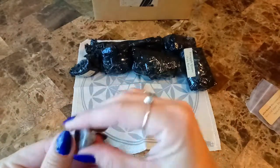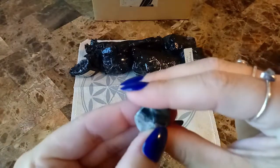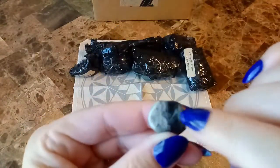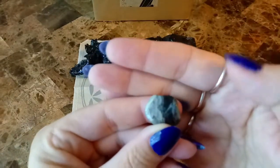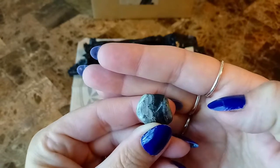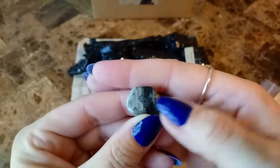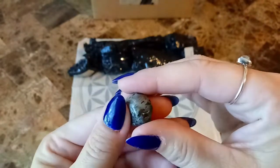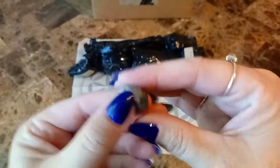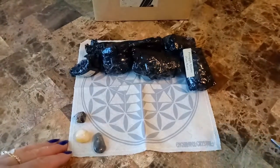And this last one, silver leaf jasper. There's a lot of different things going on, different layers. Right there we go. Jasper comes in a lot of different colors, multicolors in one stone. Jasper can be really pretty looking. Okay, so those were our bonus crystals. Let's get into our big guys.